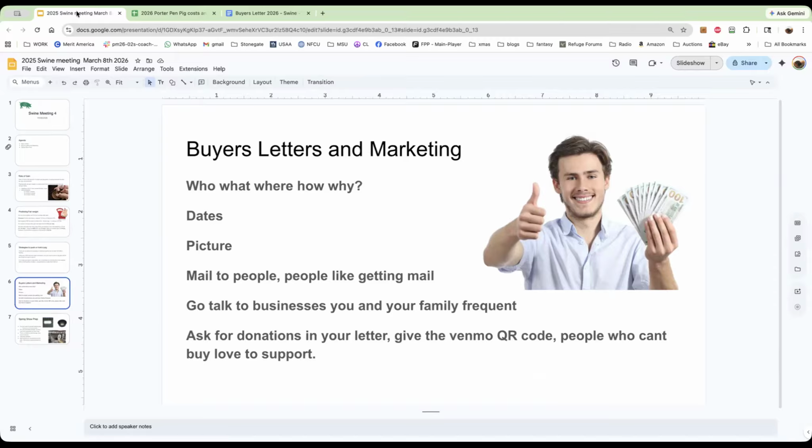So, summing up buyer's letters, the most important thing is not how perfect it is; it's that you get it out, that you do it. It doesn't have to be as long as Emily's, as long as you cover the who, what, when, where, how, and why. It definitely can be really important.